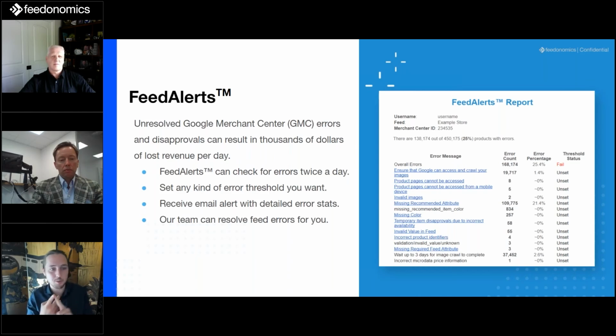Both of those are problematic for different reasons. One is very time consuming, and the other approach just leaves you wide open to these sorts of errors laying you out. So FeedAlerts, data governance. What I want you to take away from this is that we have a host of different alerting and monitoring schemes built into the platform for you.